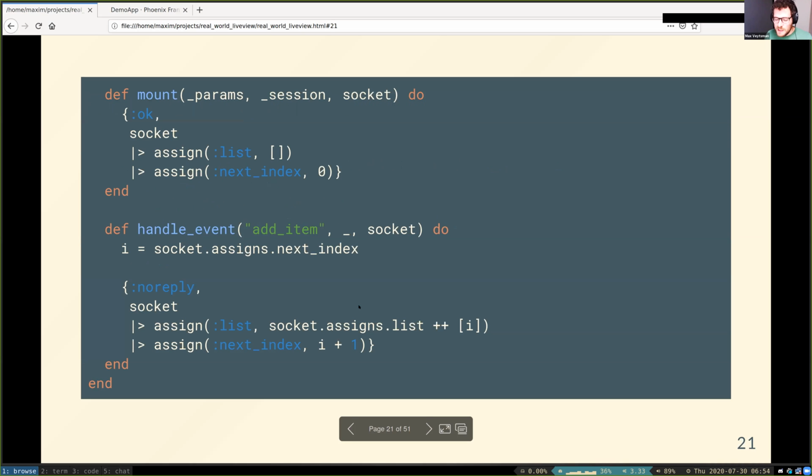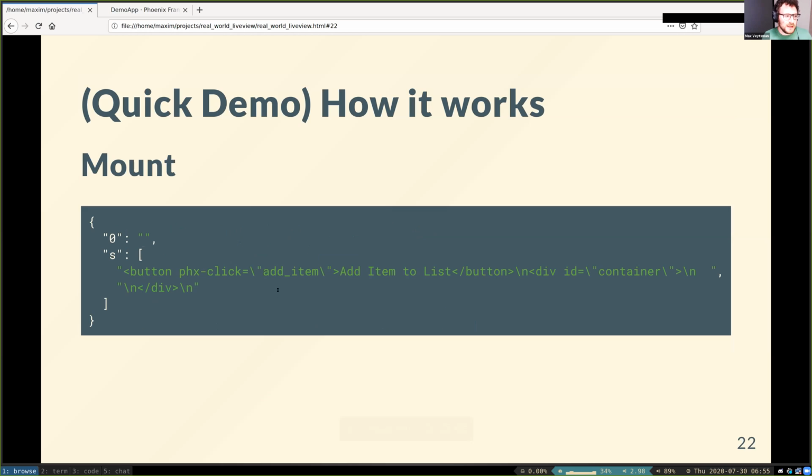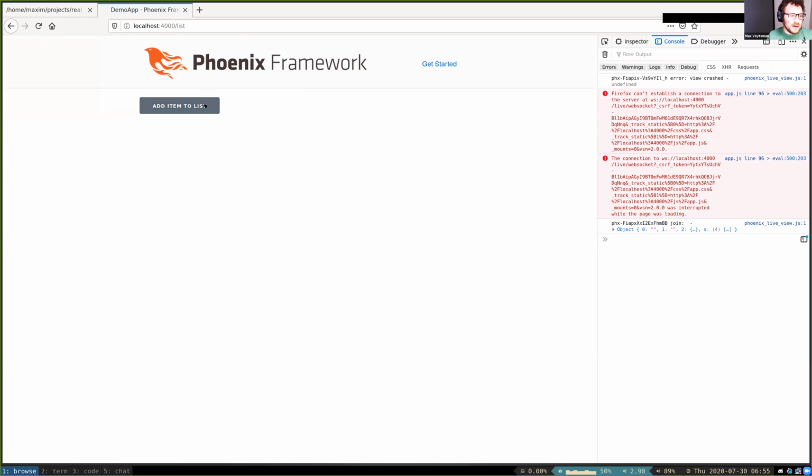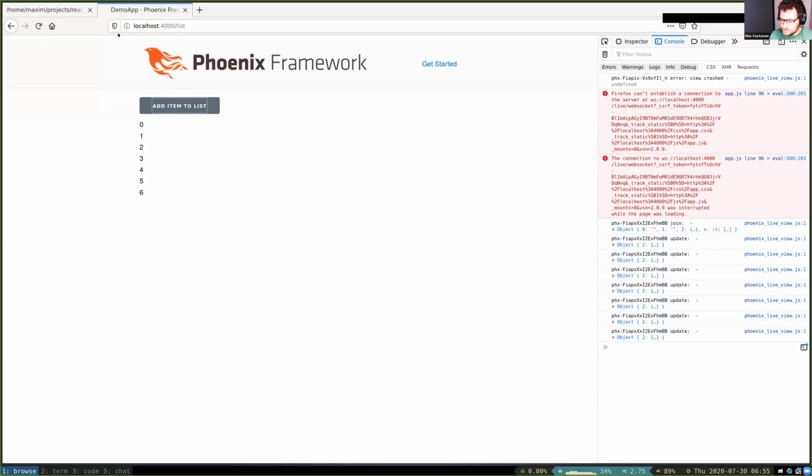And then we're going to do pretty much the same thing. So when we mount it, we have a socket. We're going to put the value of an empty list into list. We want to know what our last index was, so we're going to put 0 there. And then every time I click the button to add an item, I'm going to take the value in next index, append that number to the end, and then increment the number again. So now I'll have a list of 0, 1, 2, 3, 4, 5. And hopefully this is in fact what will happen. So I'm going to click this button. So I have a 0. Now I have a list 0, 1, and et cetera, and I can keep going.